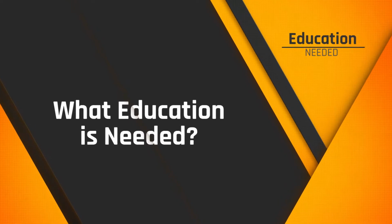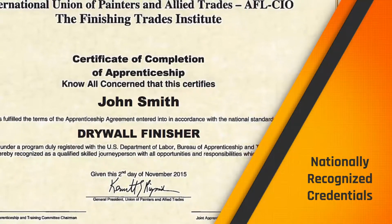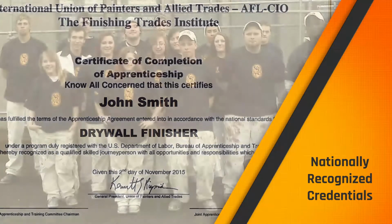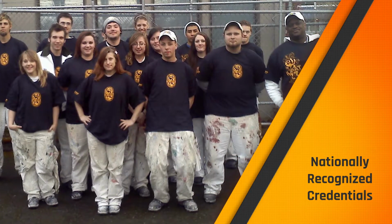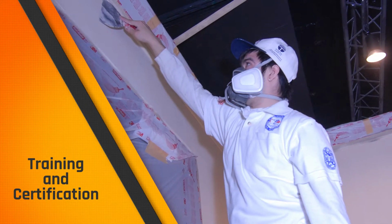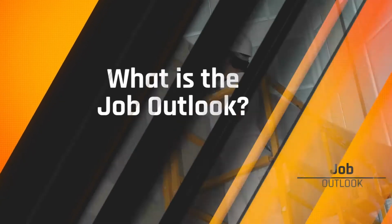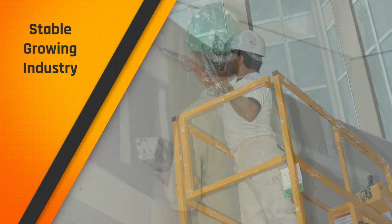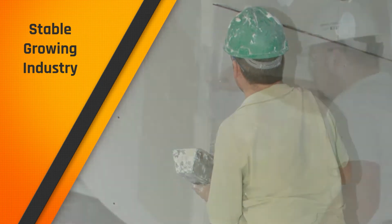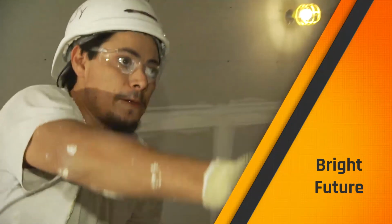What education is needed? You might ask yourself, what kind of education do I need to be a drywall finisher? Your credentials will be nationally recognized in the industry and can open the door for you to get a job with a good company anywhere in the country. And the IUPAT can also assist you in furthering your education. Now, as you continue in your career after completing your apprenticeship and becoming a journey worker, you'll want to pursue additional training and certifications, and this will require some classroom time and on-the-job training. What is the job outlook? The outlook for the drywall finishing trade is a bright one, as we mentioned in the introduction. There are going to be many large construction and renovation projects initiated in the coming years, so you'll be busy. New job opportunities are very likely in the future.